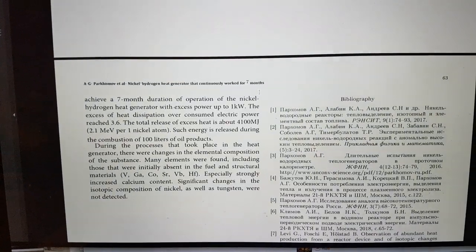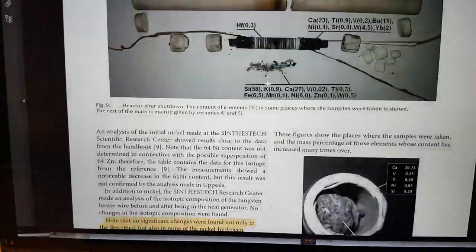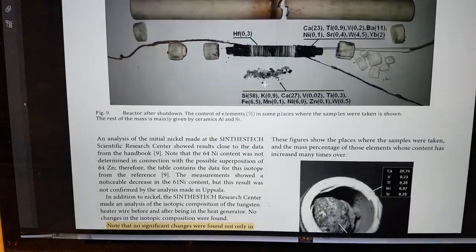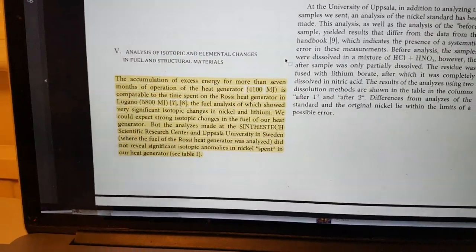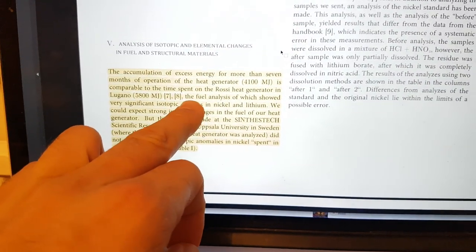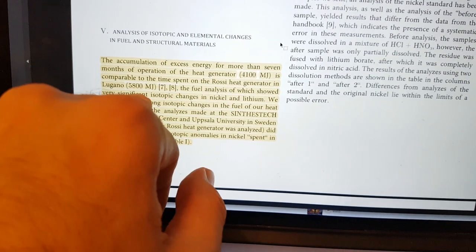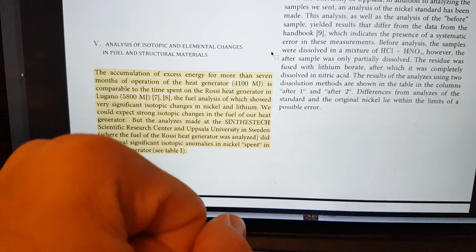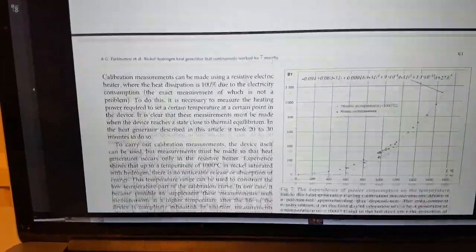So that's it. Thank you very, very much for your time. I think the big takeaways from this are the big production of calcium. Obviously, the fact that there was a lot of energy generated, that it's comparable to Lugano, but it ran for maybe six to seven times as long. But that without lithium, there were no isotopic shifts that were determinable in the nickel.